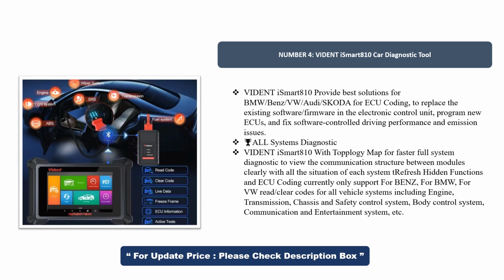Topology All Systems Diagnostic. VIDENT iSmart 810 comes with a topology map for faster full system diagnostics, to view the communication structure between modules clearly, with the status of each system refreshed.